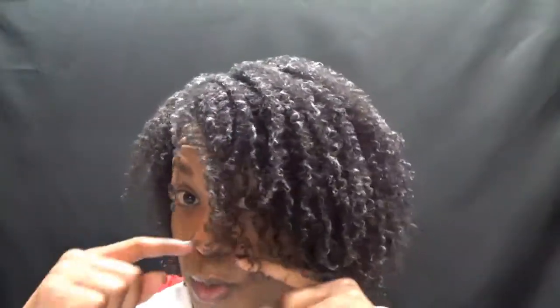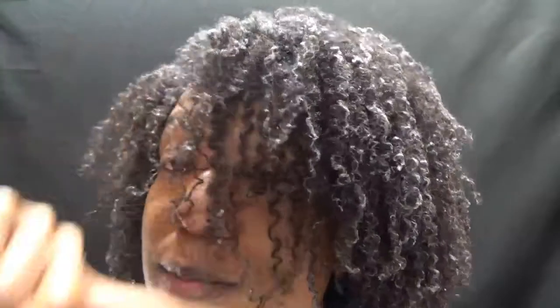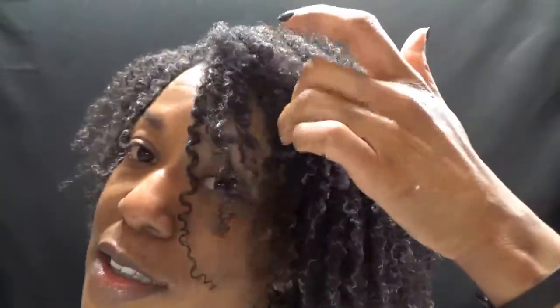So I just wanted to show you that much, and to show you what I was talking about with the front of my hair. So this, though it is in length the same length as the other part of my hair in front, the texture is so different here. Look at it. It just hangs long and loose, and it just will not curl.